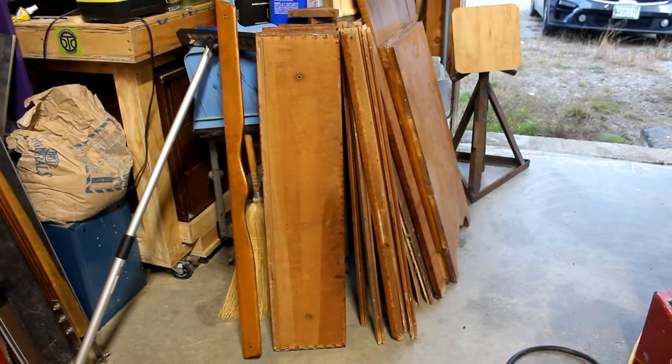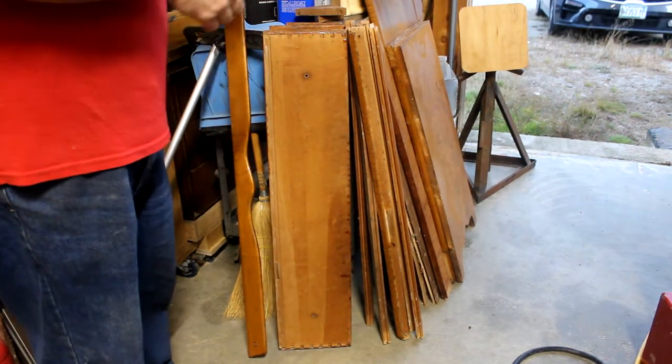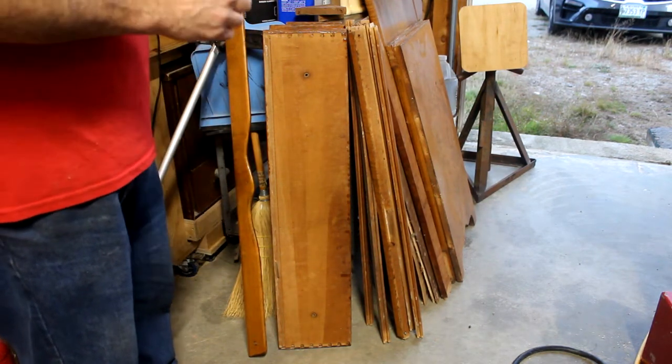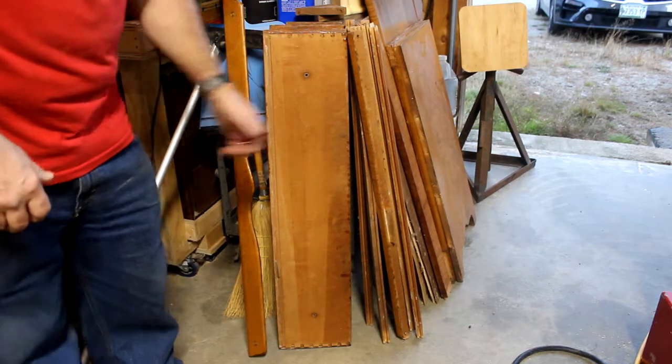So there you have it. There's the dresser all disassembled, all of the wood saved, and most of it came apart with very minimal damage to the wood. So that's going to give me a much higher yield when I go to use this wood in other projects.